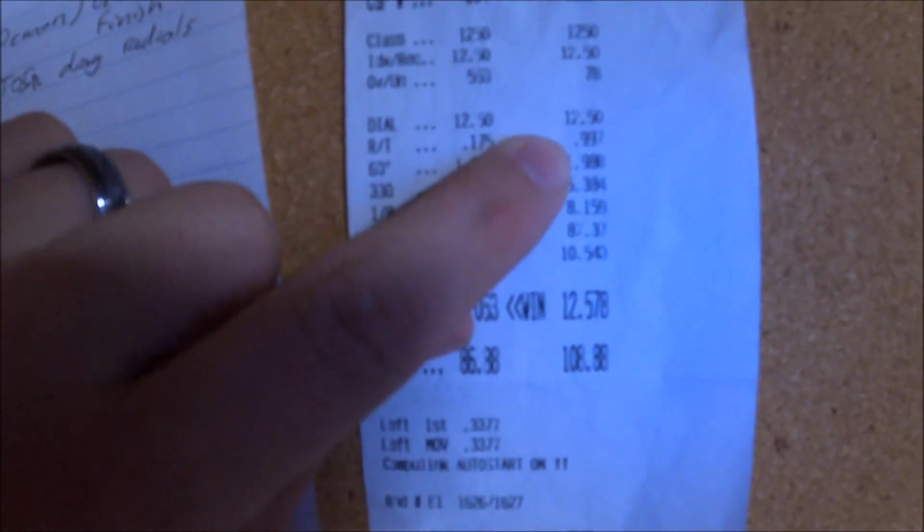We drove her hard. I know many of you might be wondering what that last run was. Well, I'll show you. We ended up finally running our 12.5. We got it. But is it that much of a win with a reaction time of 0.997? I don't know. Doesn't matter. It was hard to control my reaction time when I was trying to control the wheel spin.